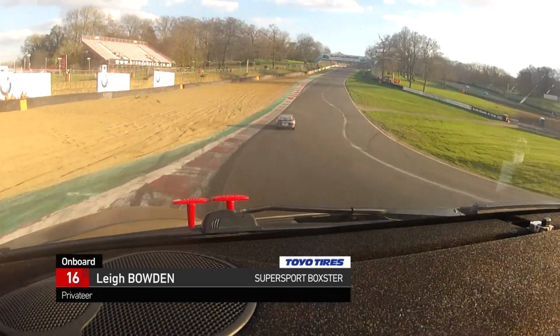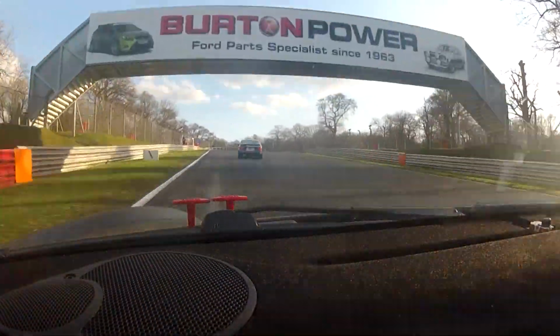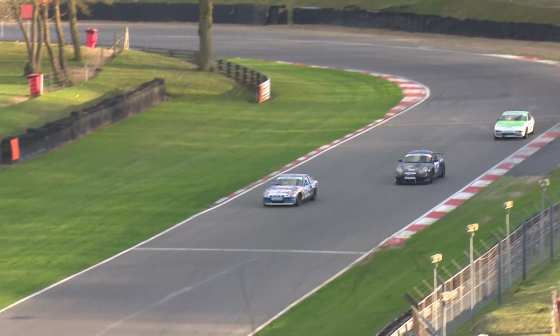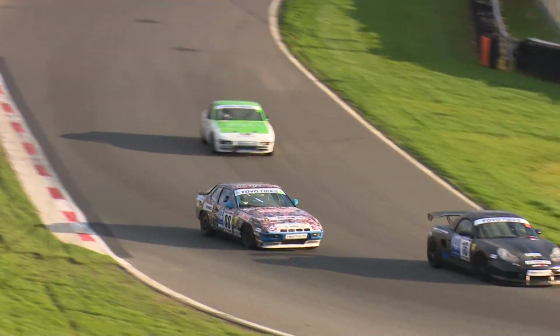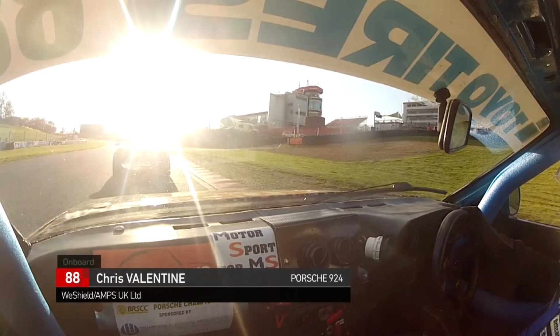Not the easiest of things to do, go around the outside line at Paddock Hill Bend, but Lee Bowden does it. He's got Chris Valentine to deal with now as well, and he's going to try the outside line here. Sun in your eyes as well. So looks at the outside line at Druids, and now we'll go to the inside at Graham Hill Bend. Chris Valentine leaves room for him.